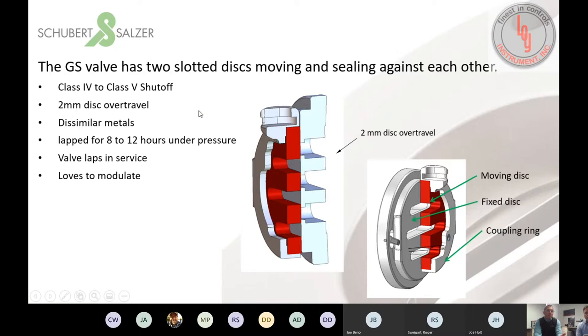So I mentioned all this, the class 4 to 5 shutoff, dissimilar metals, so there's no galling, lapped for 8 to 12 hours. So lapping is basically polishing. It eliminates the friction. We'll talk about why eliminating the friction is so important in a moment, but let it be known, 8 to 12 hours of lapping. And if you actually get these valves in your hand and you can play with this function unit set and these discs, you'll see how smooth they are traveling together. The valve continues to lap, it self-laps in service. So basically these things just love to modulate and they get better and better as time goes on. They start off very well and they get better.